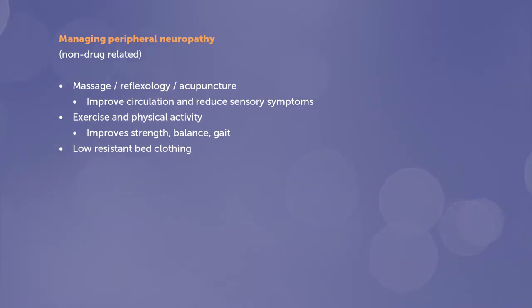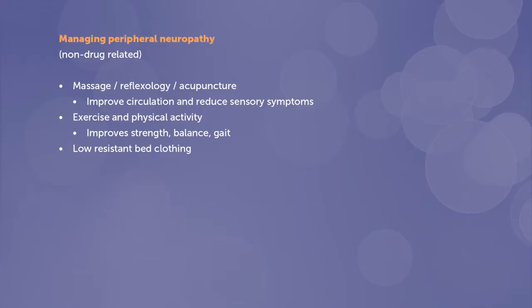When you go to bed at night, if you do have tingling in your hands and feet, then using bed sheets that are low resistant, such as silk, means that those bed sheets don't irritate your skin at night and wake you up. Similarly, wearing socks that are firm-fitting, such as flight socks, can improve circulation and help reduce the tingling and the numbness that you may feel with your neuropathy.